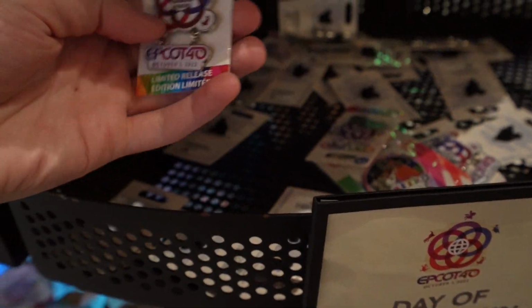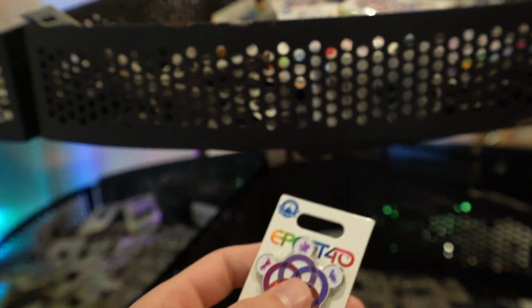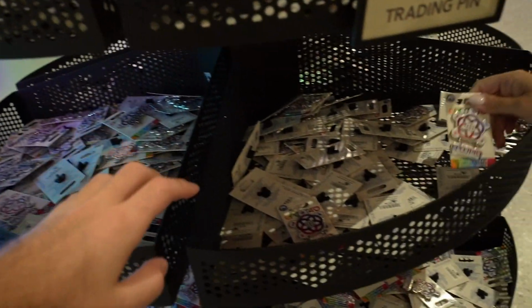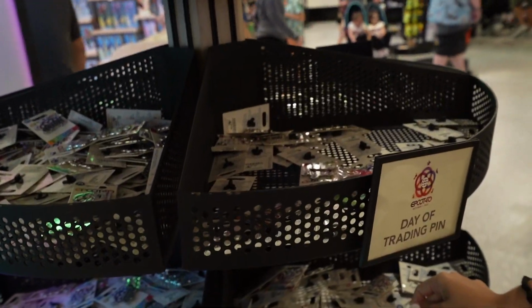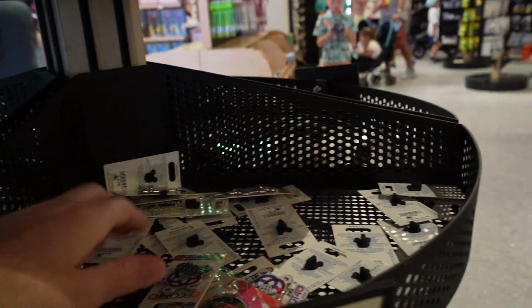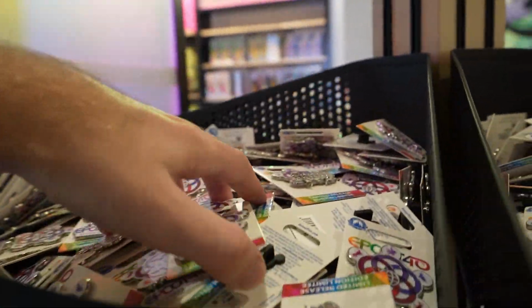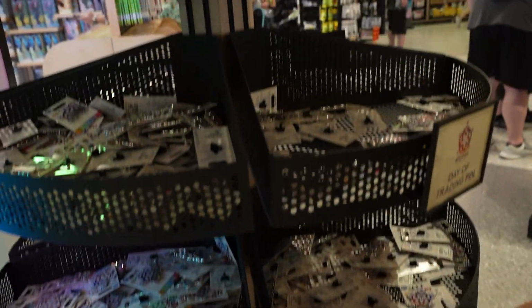There is a pin here I did not see, and it's a little hanging one. That's fun. And I think that's it over here. So I see the pass holder. Yeah, so this whole bin is that pin. So there are a lot of pins available here for the 40th. These are day of trading pins. So if you're looking for some of these, definitely pick them up. But I don't think they're going to run out anytime soon. I mean, there's literally just piles of them here.